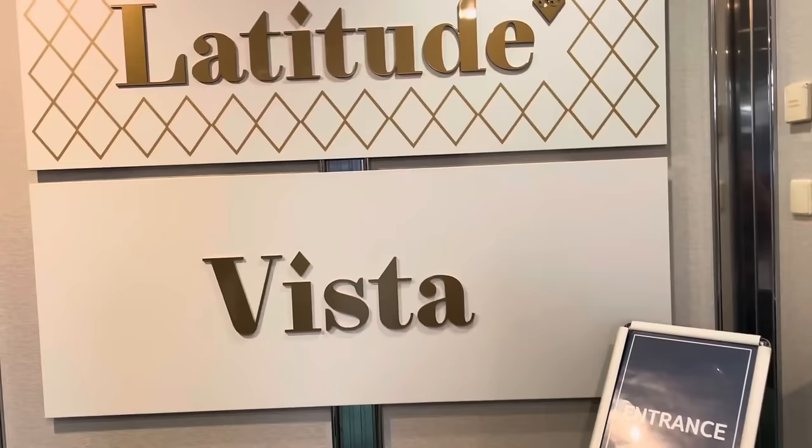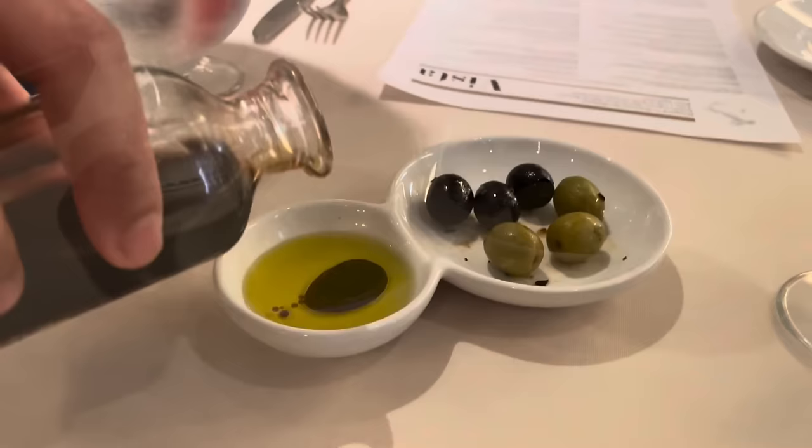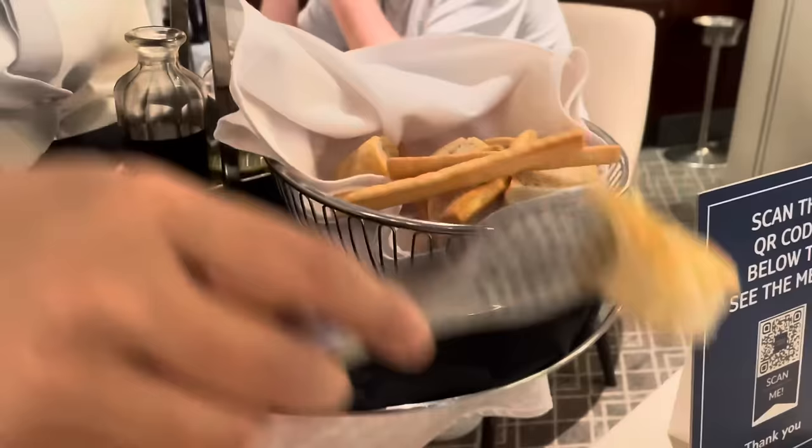First up is Vista, an Italian restaurant, and it's included in your cruise fare. Cheers, Matthew. He's on holiday, yeah. We've got some olives and oil, a little balsamic. Can I have focaccia, please? Oh, nice little bread basket, thank you very much. I can see parmesan, I can see tomato. That's absolutely delicious. Salty, bread's really light, fluffy.